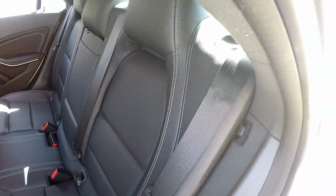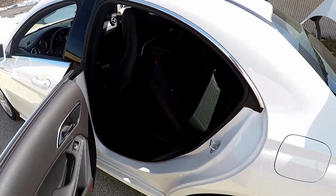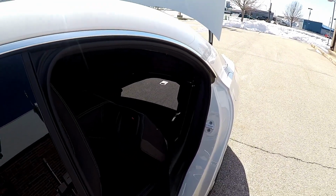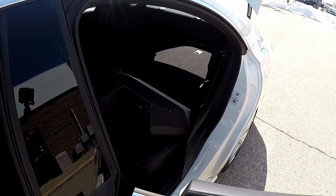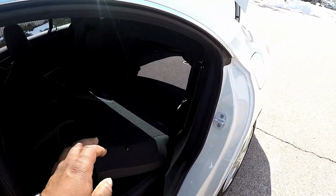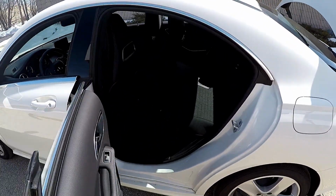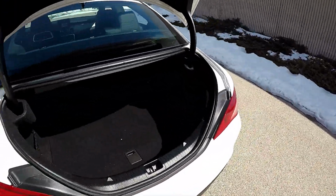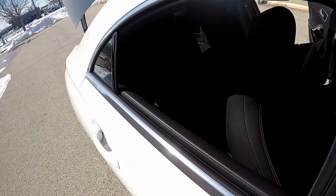Alright, so after fumbling a little bit, I kind of found out how to do that. It's a little button in the back. And of course, if my seat wasn't as far back as it is, it would fold flat down. So let's go ahead and confirm that. Go to the other side. Take care of this real quick.